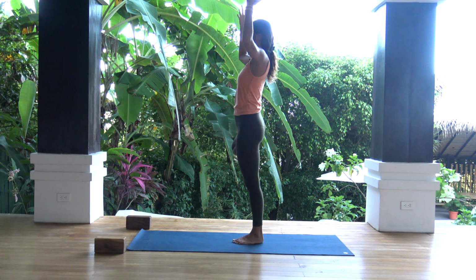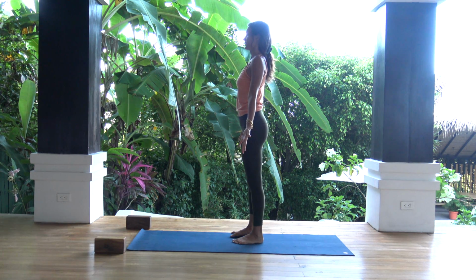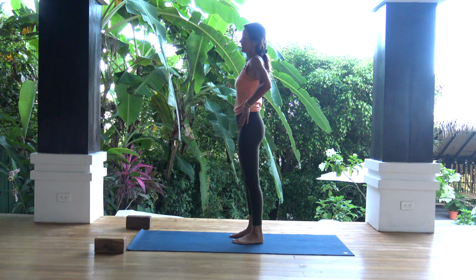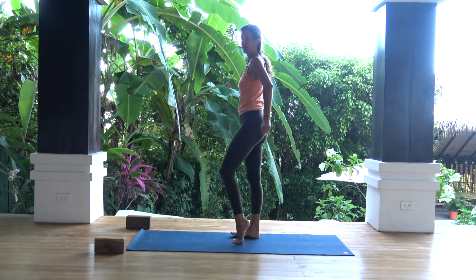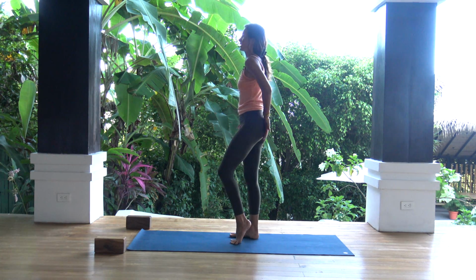All right, now slowly with ease and care, we'll come back to stand, Mountain Pose, Tadasana. Reset. And then we'll take it to the other side. So hands can come on the hips, lift your left heel, initiate the turnout from your glutes. So you're not turning out from the knee, but start thinking about turning out from the glute.